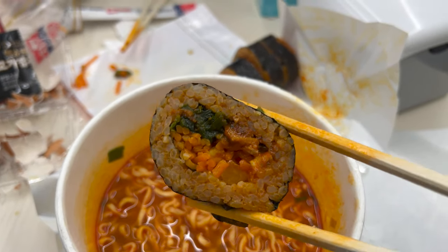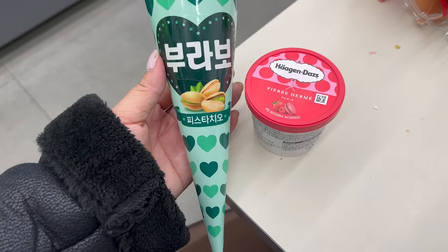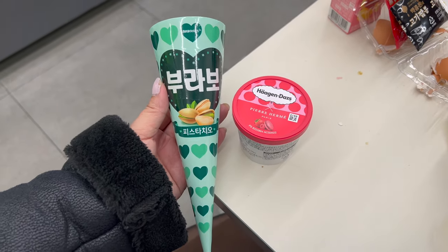Second kimbap of the day. Please excuse my hanging lashes. I had this makeup on for more than 12 hours at this point. And then this is the ice cream that we wanted to try.